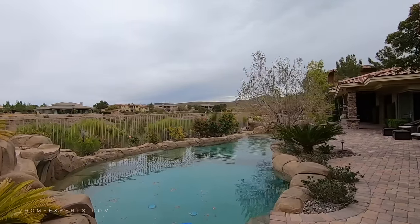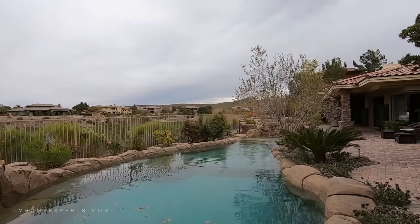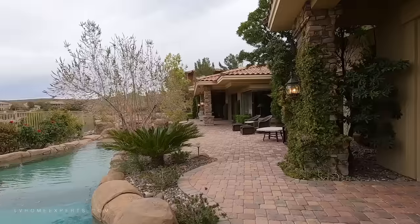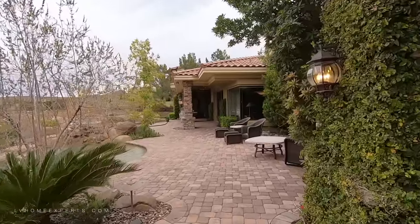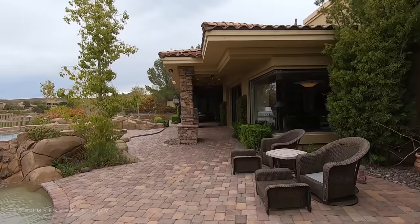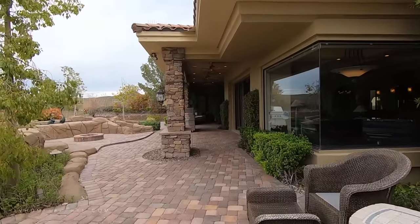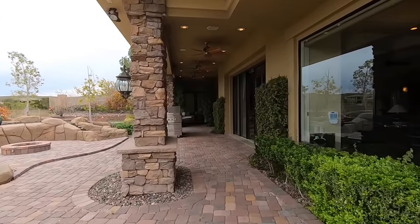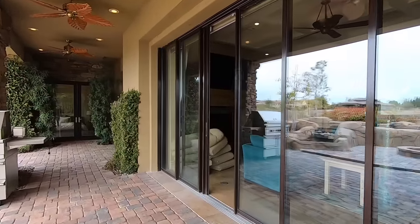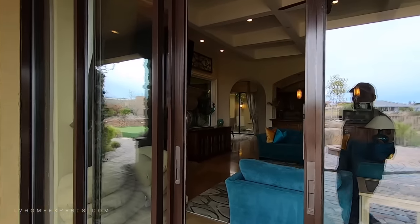So I mean, this is pretty much it. I mean, this is a beautiful backyard. Talking about Oasis, huh? This is the best part right here. I just love this part. I love that window too right there. That's cool. Now let's go back inside.